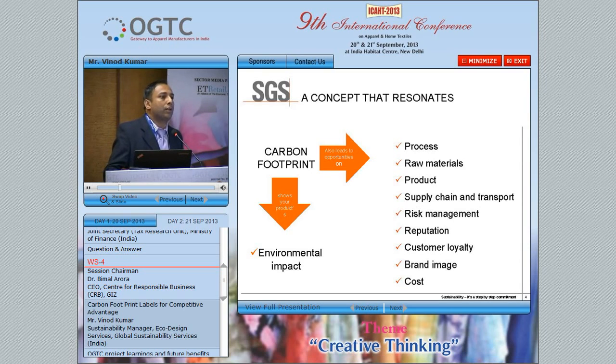And as per the latest standard, which is published just now, it's a very new standard, it's called ISO 17067. So a company has to do a study of the carbon footprint of a product, beginning from the raw material till there is end of life. That means cradle to grave.